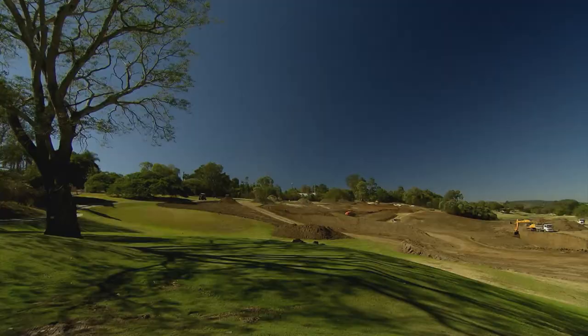It's pretty rare for a golf club in Australia to be having a bit of development these days, isn't it? Yeah, it's been a bit slow in the last few years, that's for sure, for one reason or another. But this is a massive earthworks for one single golf hole.